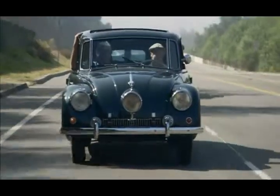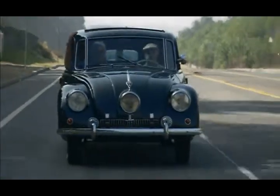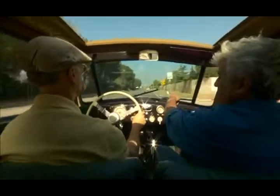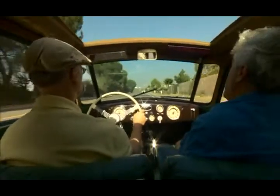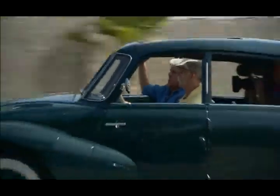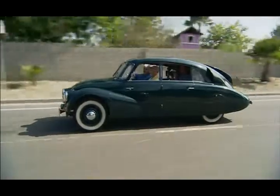Everybody thinks the Tucker was so revolutionary, but this was a V8 in the back. This is really everything the Tucker was, a headlight in the middle, the whole deal. But see, here in America, we didn't look at the Europeans, they didn't look at us, so we thought we invented it 10 years later when Tucker came out.